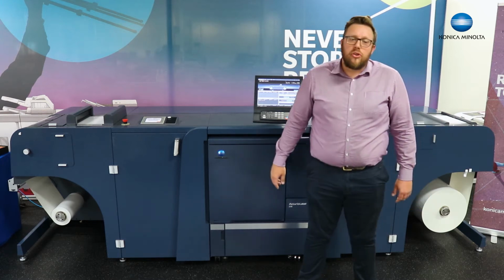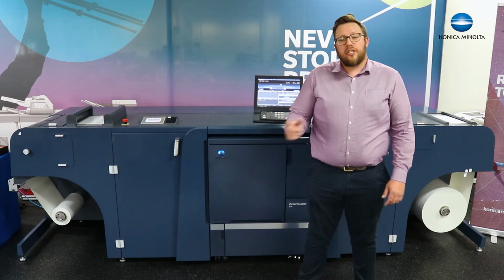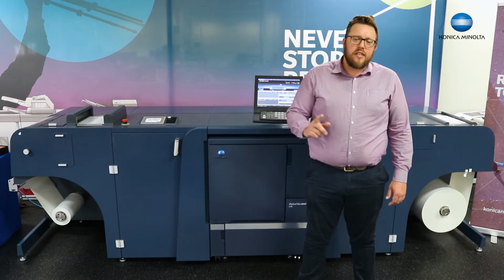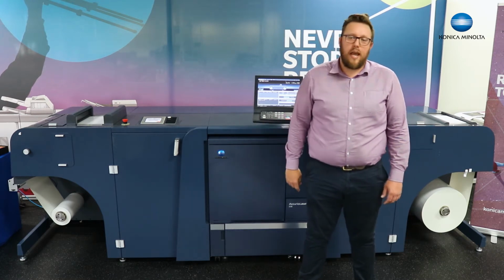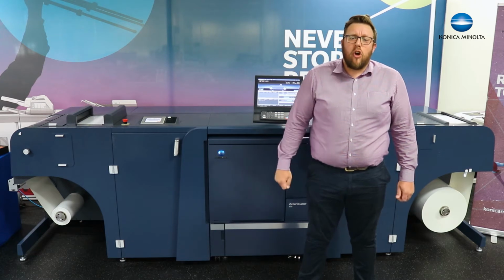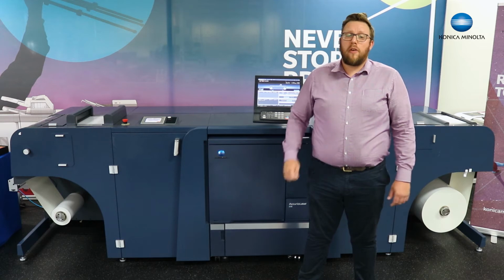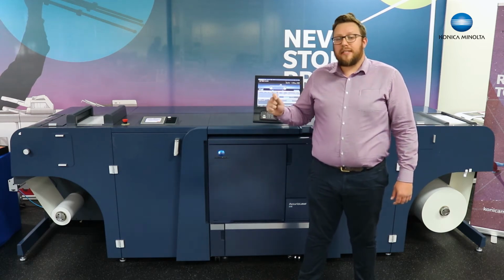The AccurioLabel 230 has a few options for unique solutions that may be required, such as an overprinting kit that will allow printing in register to a pre-printed image. This allows for overprinting of digital CMYK over a pre-printed white as an example, or we can also print on the backside of a web for unique solutions such as ticketing. We also have an optional web cleaner for difficult substrates, and we can also offer optional crush knives that will allow web splitting on the press at full print speed.